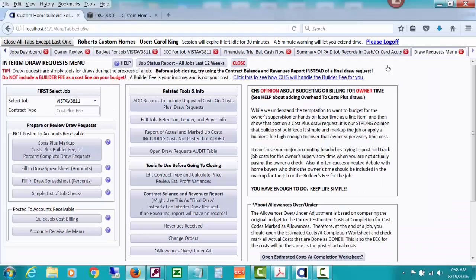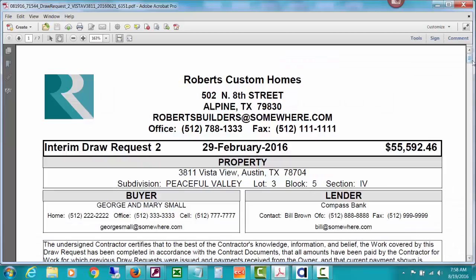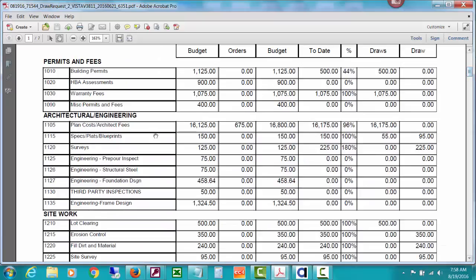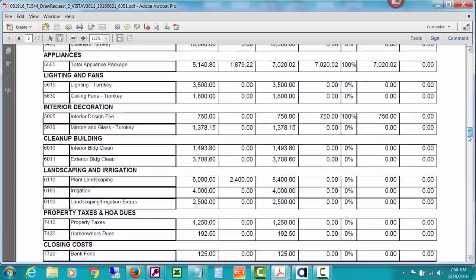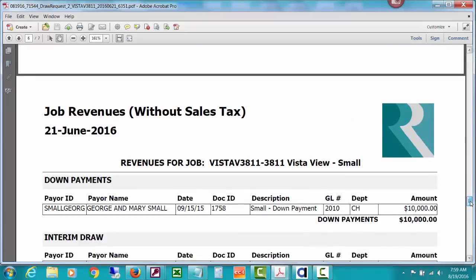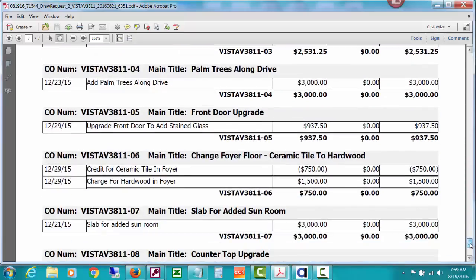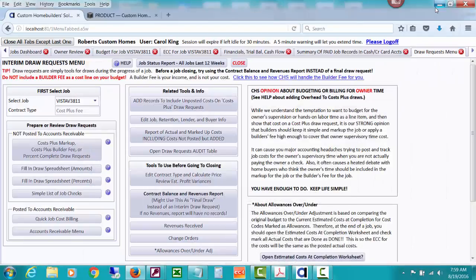I'm not going to go that far with all of this. I will show you the draw request that was produced for draw number 2. You can either do a detailed one with all the cost codes or do one that's just these group totals only. This builder chose to do a detailed one, and it comes down and shows the total of those costs and then adds a builder fee that you typed into it for your current draw. And this builder asked for a list of revenues to be attached. You don't have to, and a list of change orders and their amounts. You don't have to, but you can see how all of that can be pulled, how you can create a draw request from the cost.